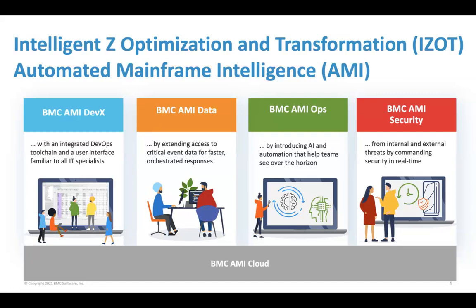So what used to be the CompuWare business is now called BMC AMI DevX, and that change happened recently. You've got BMC AMI Data with the data tools, BMC AMI Ops with the ops tools, the AI, etc. And then the software portfolio that we run, BMC AMI Security, Model 9, BMC AMI Cloud, with their product set are complementing and supporting all of these other product sets.